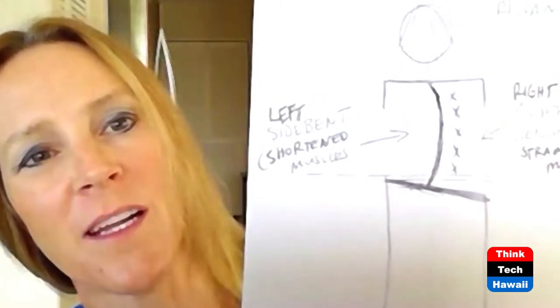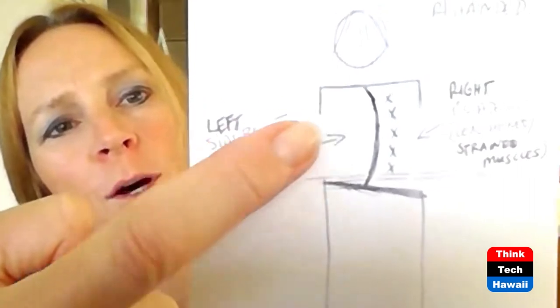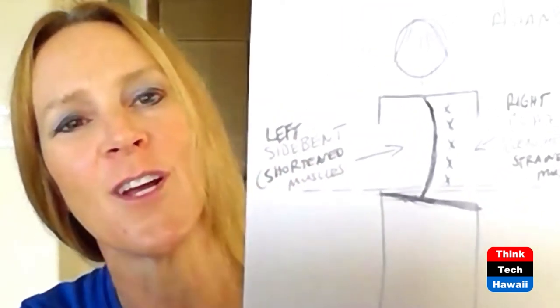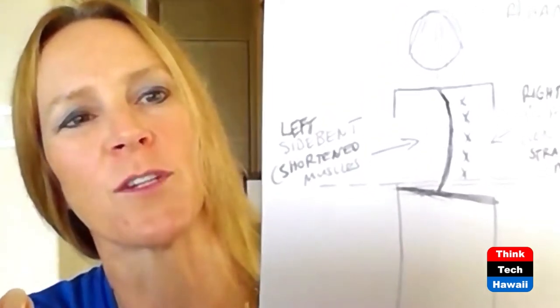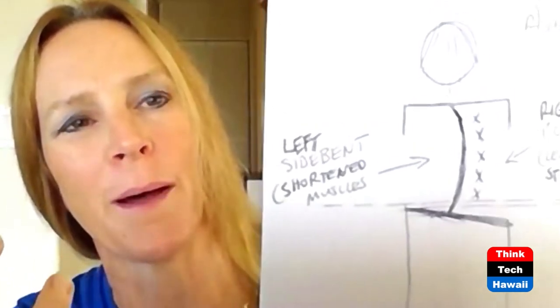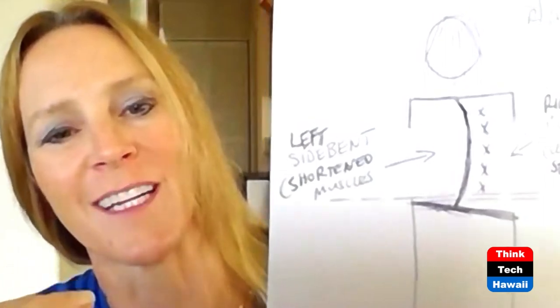There's all different kinds, but this is showing that on the inside of the curve here, those muscles tend to be held in the shortened position. So we tend to say they're short and tight because over time they stay in a short position, similar to if you had your arm in a sling and your elbow was bent and then you can't straighten your elbow because that bicep muscle gets held in the shortened position. And now it's more difficult to straighten it out, right?